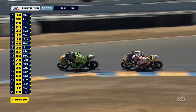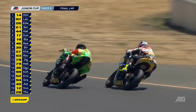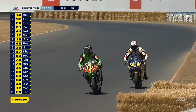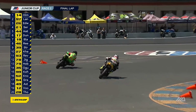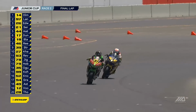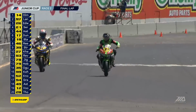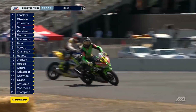Kevin Olmedo will have an opportunity to try to strike back. Olmedo on the gas. He gets there. A decent drive. Oh, is he going to try to force the issue? Oh, that was so close. Did that blow it for Olmedo? Rocco Landers moving to the mid part of the track, trying to block the line. Kevin Olmedo is trying to, and up and out of the saddle he goes. Rocco using every bit of the racetrack. Gets on the gas and heads to the line and will log another win in the Liqui Junior Cup race by 0.2 of a second.